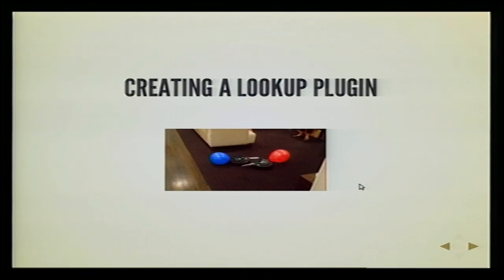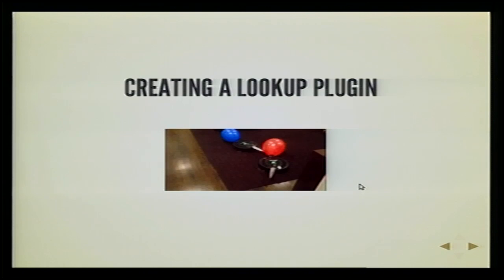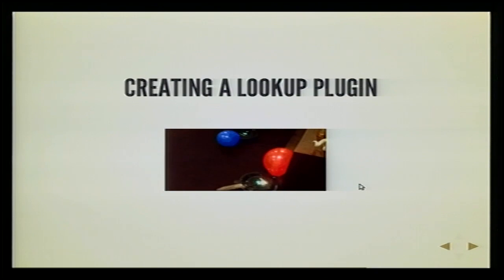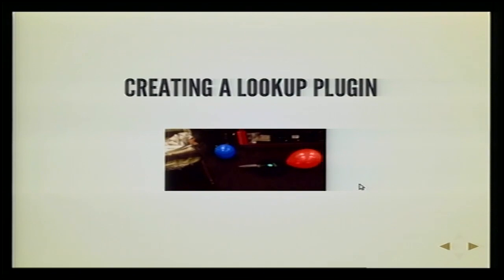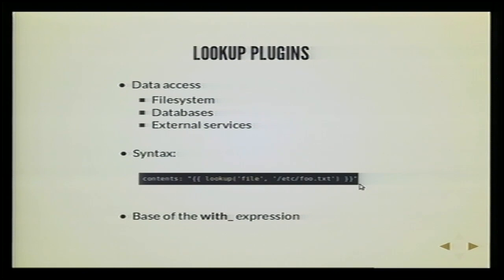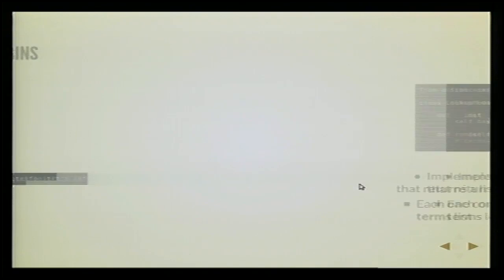You can create lookup plugins. Lookup plugins allow you to expand the functionality by accessing information in external sources from the controller, for example, in databases, in file systems, and the syntax is just calling the lookup function. And also, if you define a lookup, you'll get a with expression that allows you to loop over some results.